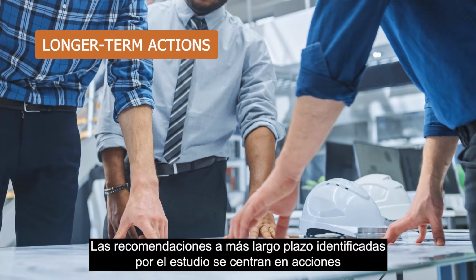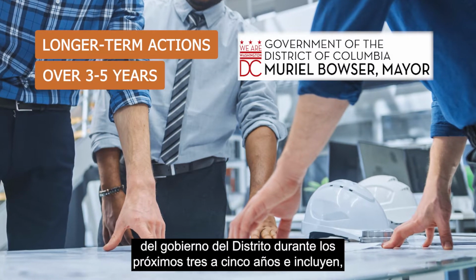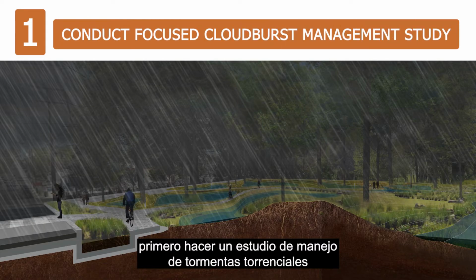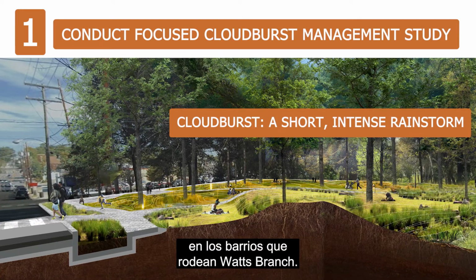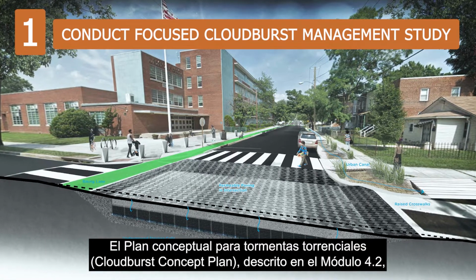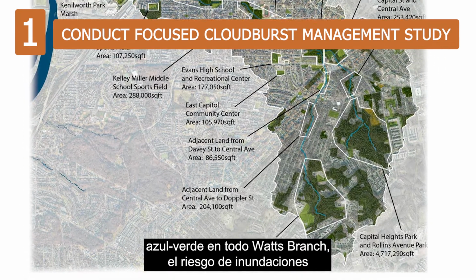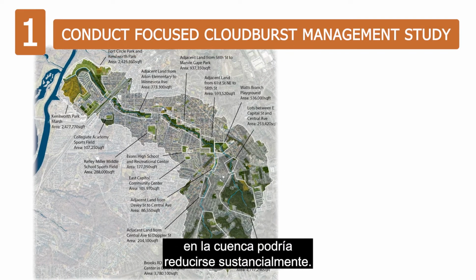Longer-term recommendations identified by the study are focused on actions for the district government over the next 3 to 5 years and include, first, conducting a more focused cloudburst management study, which considers combinations of blue-green infrastructure measures throughout neighborhoods surrounding the Watts Branch. The Cloudburst Concept Plan, described in Module 4.2, showed that if blue-green infrastructure were implemented throughout the Watts Branch watershed, flood risk could be substantially reduced.